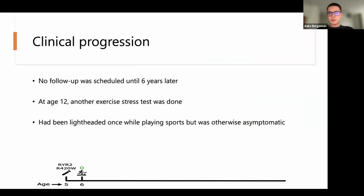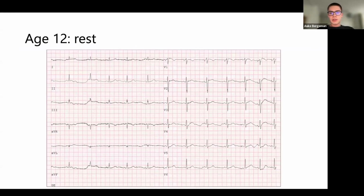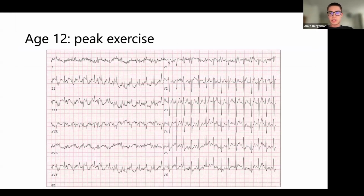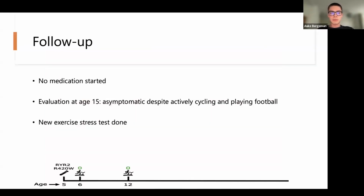So he was lost to follow-up during the following 6 years. When he was 12 years old, he was again evaluated. He told the clinician that he had been lightheaded once during exercise, but otherwise had been asymptomatic all this time. Another exercise test was done. Again, at rest it was normal, during moderate exercise normal, and even at peak exercise, there were no ventricular arrhythmias. So the same strategy without medication was continued.